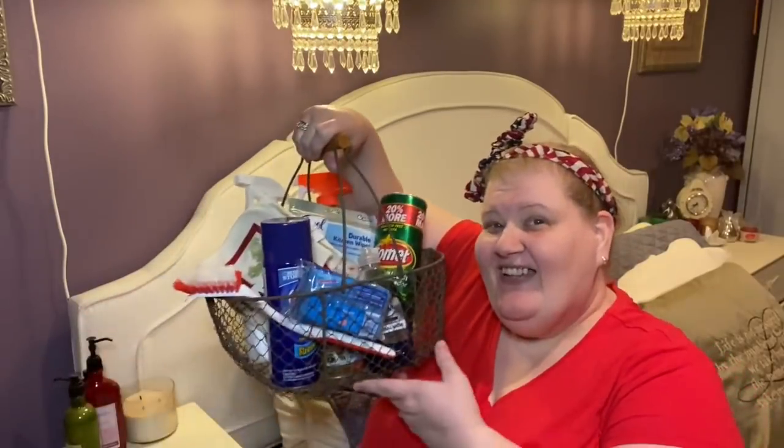So I thought today I would share with you some of my favorite dollar cleaning supplies from the Dollar Tree, as well as some things that I use like hack-wise. So I put everything in a little basket here for you. Look how cute.